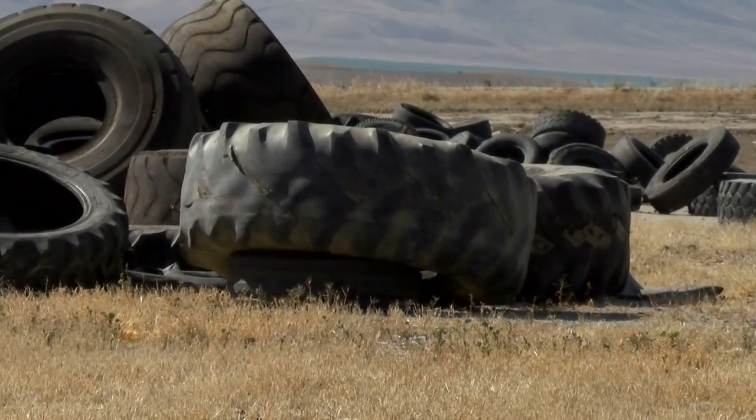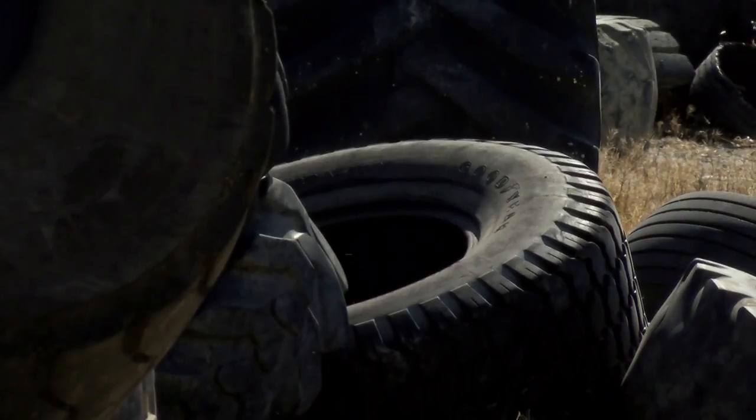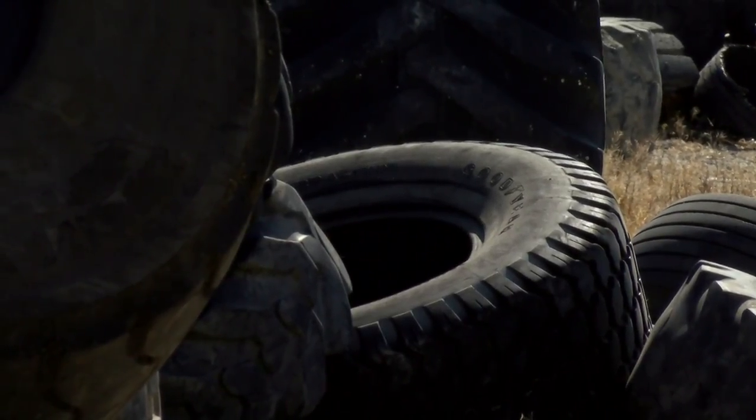Well, like I said, our tire program was set up to try to find ways to recycle these tires. And when I say recycle, I don't mean just get rid of them. I want to see what they're turned into. Residents can bring in 4 a year for free. So that's quite a bonus. I don't think that's available in most places.